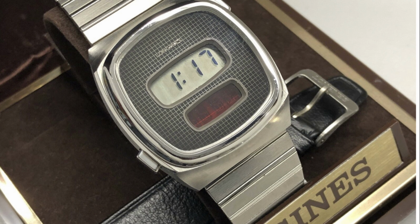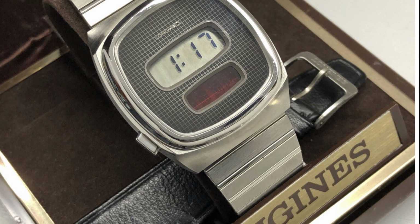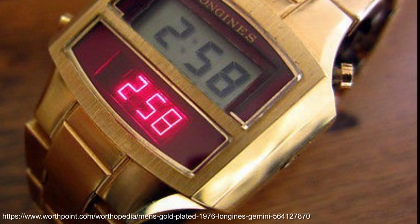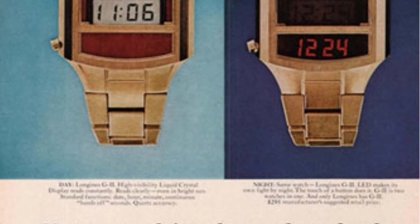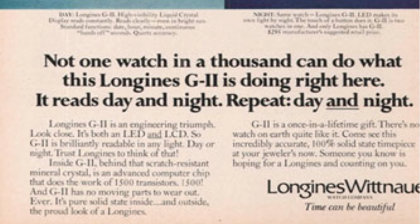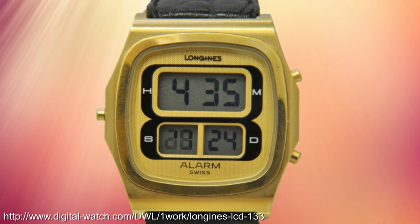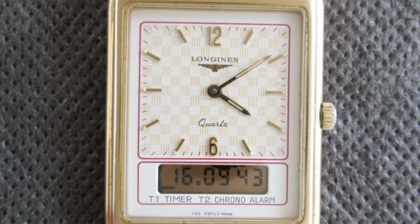Similar to the chrono split of Heuer, in the mid-70s they launched the Gemini 1 with the LCD and LED display, which would be built upon with the Gemini 2, which I believe was a collaboration with Hughes Aircraft, and is similar in focus to the Heuer chrono split, enabling it to be read day and night, as the marketing material claimed. There are plenty more Longines models, so here are 3 remaining ones from their catalogue, which is primarily within the 70s, although this Ana Digi may have crept into the 80s.